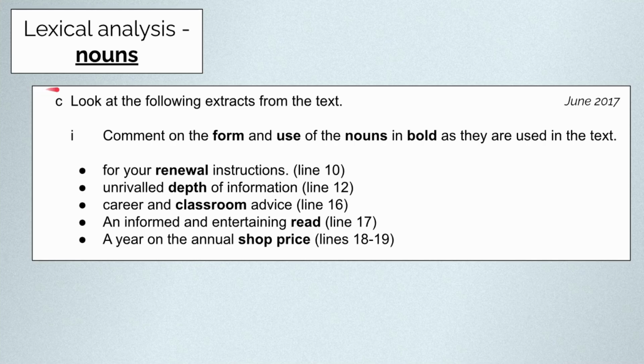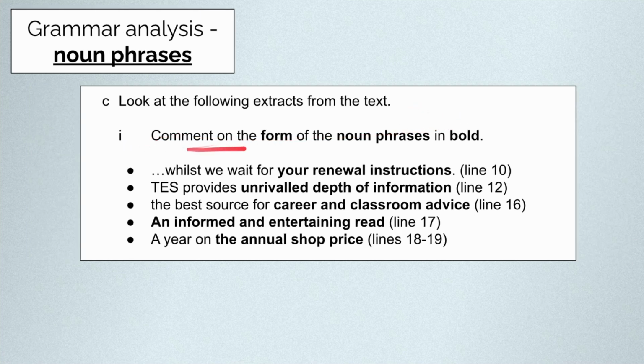So if we go back to part C from June 2017, comment on form and use of the nouns in bold. And you'll notice that these aren't really basic nouns like year, but rather there's always something more going on, either regarding their form or use. If I modify this question slightly, we end up with comment on the form, not use, just the form of the noun phrases in bold. Your renewal instructions, unrivaled depth of information, career and classroom advice, an informed and entertaining read, the annual shop price.